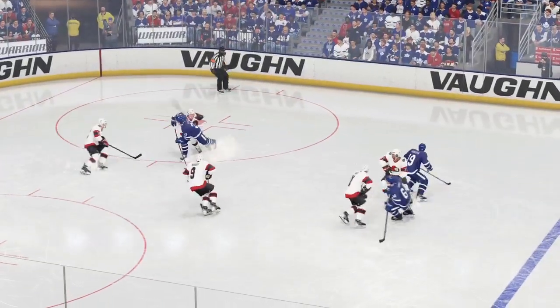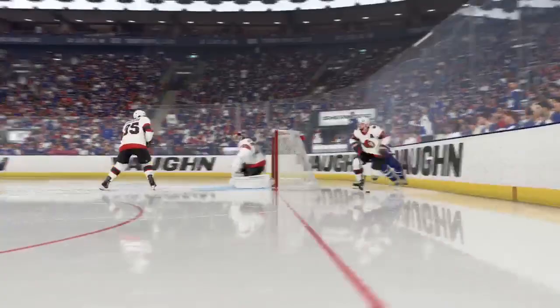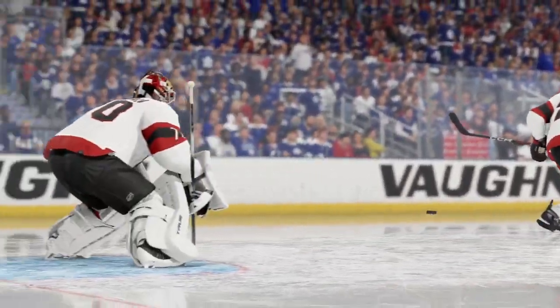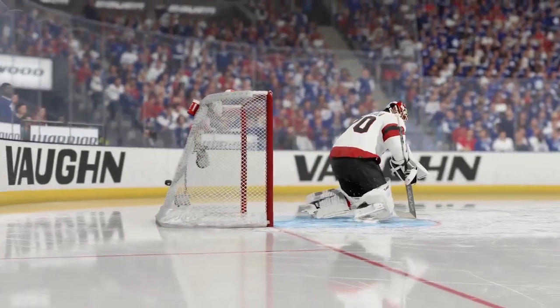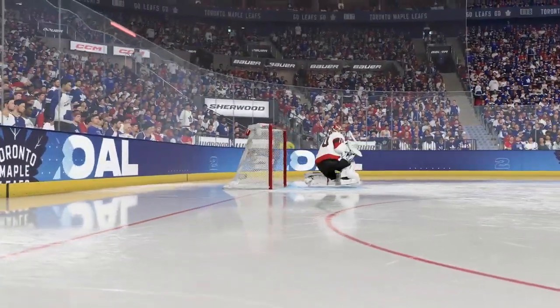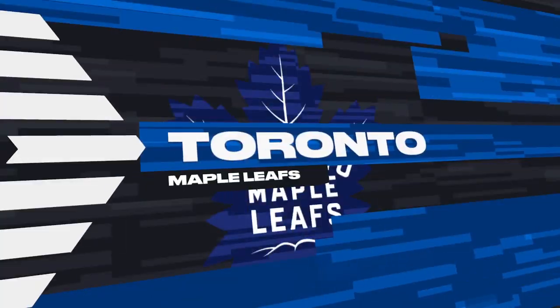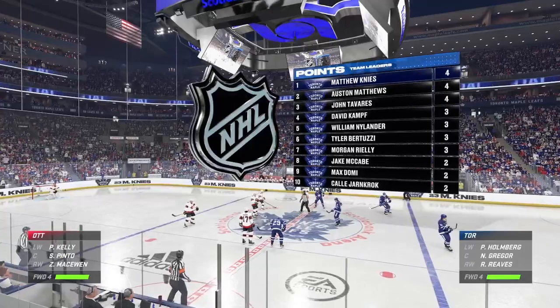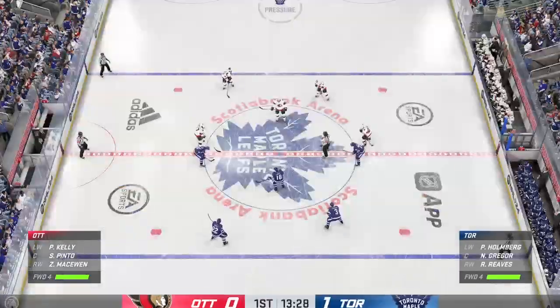This is a really smart shot through traffic, James. The recognition of the net front presence and screen, and the goalie drops to the butterfly position, really tries to make himself as big as possible, hoping that the puck just hits him because he can't see it. Toronto's hard work pays off as they get on the board first here tonight. Yeah, getting on the board first over halfway through the first period.